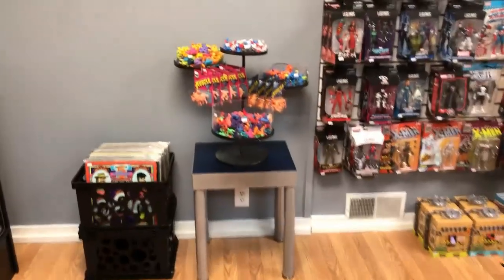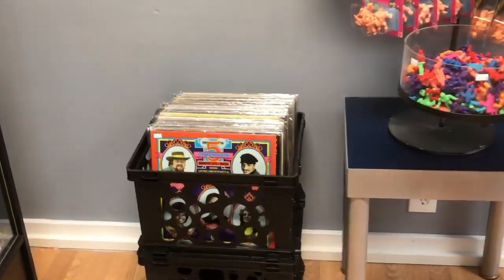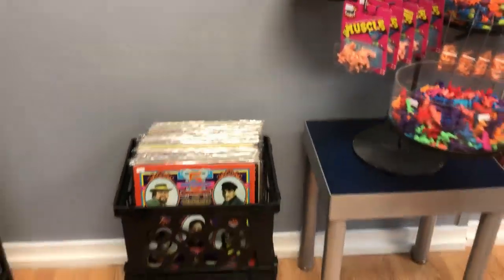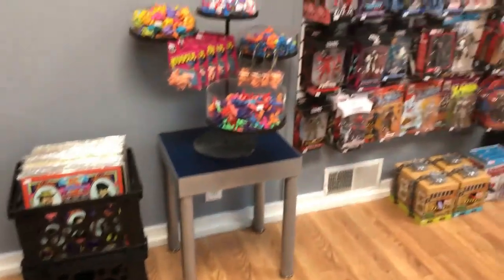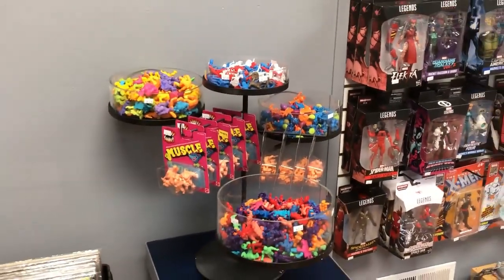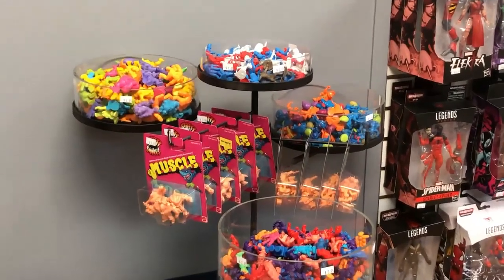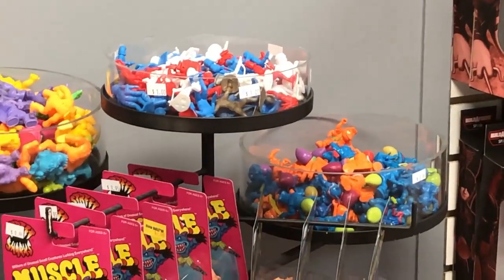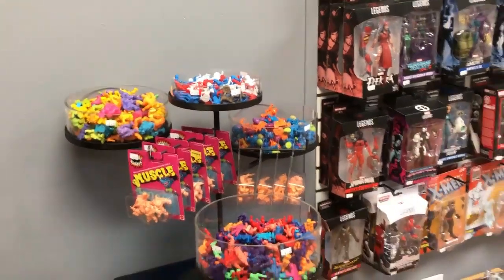Oh, wait, hold on. Before we get to Marvel Legends, there's some vinyl records. You know what records are? Yeah, so I'd like to carry more records. This is cool. This is my bin of muscles. You can come in and buy some muscle and Monsters in My Pocket and Army Ants. Come on, man. What a deal. Army Ants. Those were great.